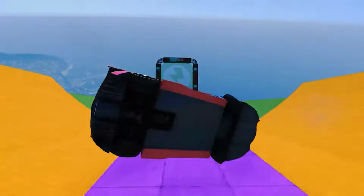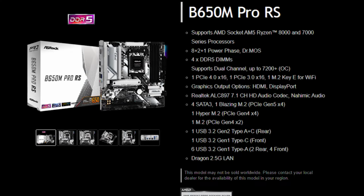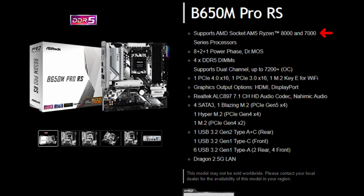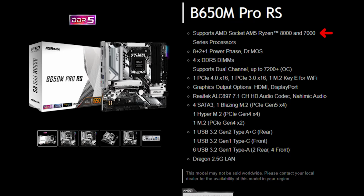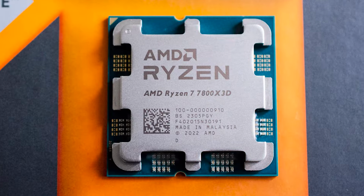Then for the motherboard, we have the ASRock B650M Pro RS Micro ATX motherboard. This is from the AM5 platform, which means that if down the line you want to upgrade to a faster CPU, for example, the Ryzen 7 7800X3D, which is the fastest CPU in the market, you can do so without having to swap your motherboard, which is a huge plus if you want to upgrade your CPU easily down the line.